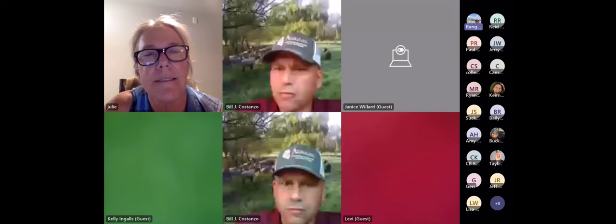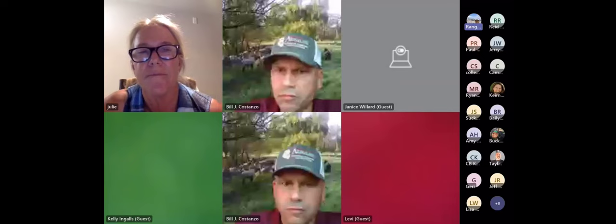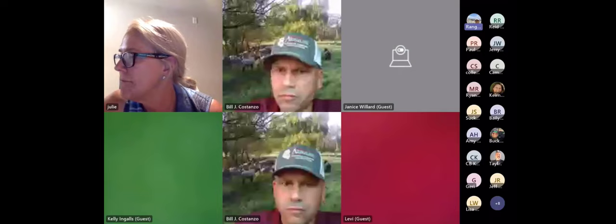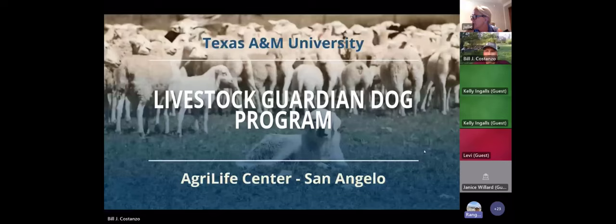Bill's position at the AgriLife Center is a joint project between the Texas Sheep and Goat Predator Management Board and Texas A&M University AgriLife. Bill's responsible for the care and management of over 20 livestock guardian dogs at the AgriLife Center in San Angelo and its three research ranches. He's also responsible for a variety of extension activities associated with getting information out about the livestock guardian dog program. So with that, I'll turn it over to Bill.